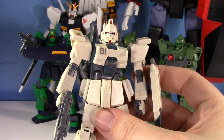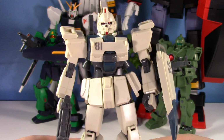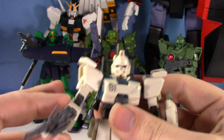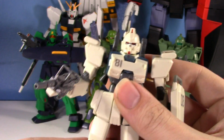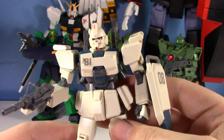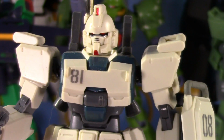Oh man, 08th MS Team. We already have had an 08th MS Team suit on this list, but the EZ8, man. Good old Shiro. I'm gonna live! Yeah, you are gonna live very happily ever after. Oh, my beautiful boy. Anyways, EZ8 is awesome in the show, and I love it.